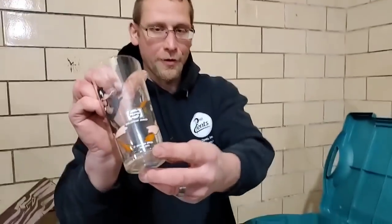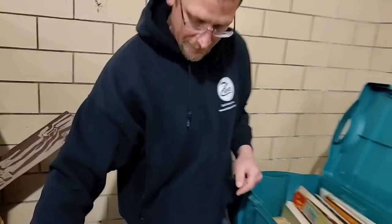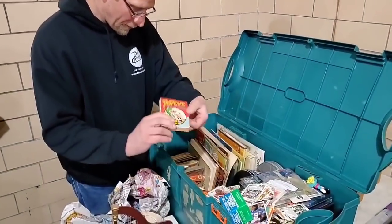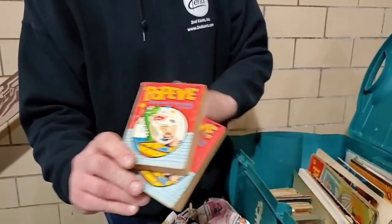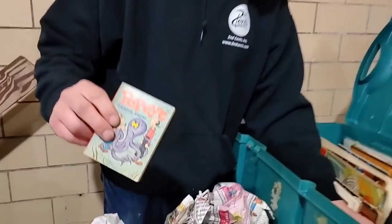Daffy Duck. 1973. Pepsi glass. Oh, cool. Bye-bye, the sailor man. Two of them, not in a garbage can. There's another book here. There's just cards everywhere, Mike.